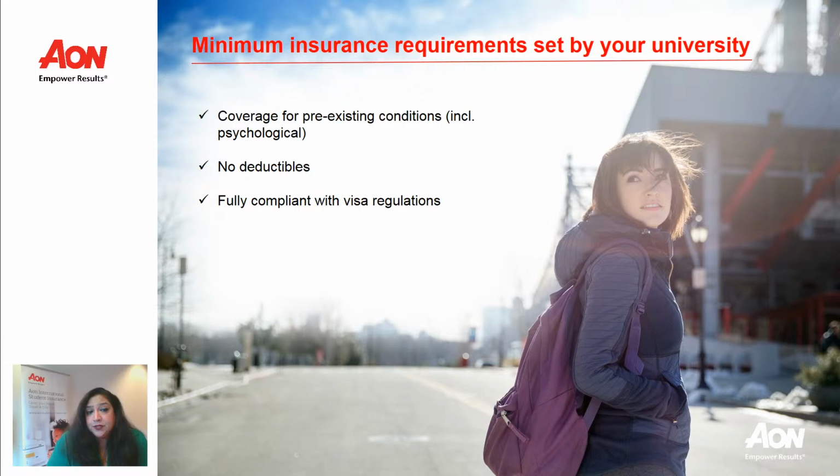As I said, your university wants their students to be insured properly. That's why they've taken out the Complete Plus insurance with us for international students. That means a coverage for pre-existing conditions, as I already mentioned, including short-term psychological consults. The insurance has no deductibles and is fully compliant with visa regulations. So all insurances you purchase need to have these minimum requirements set by your university. And since we are a partner of your university, they recommend you to take out our insurance.